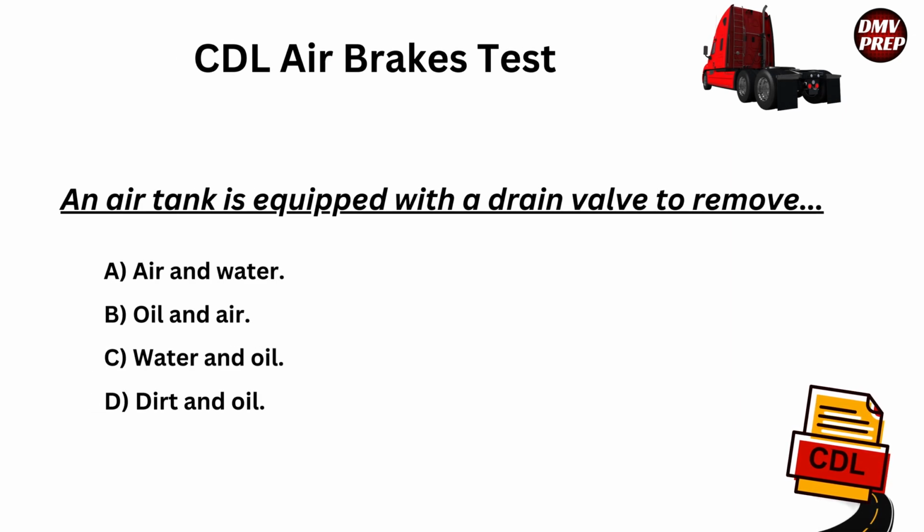An air tank is equipped with a drain valve to remove: A. Air and water. B. Oil and air. C. Water and oil. D. Dirt and oil. The correct answer is C. Water and oil.